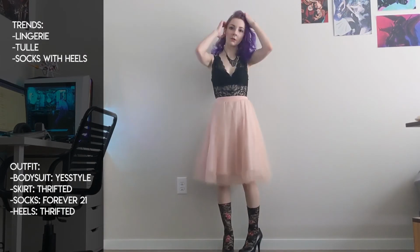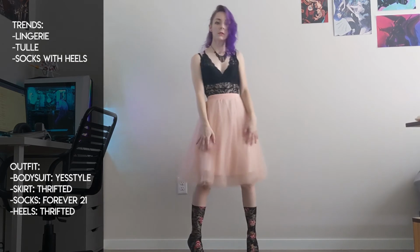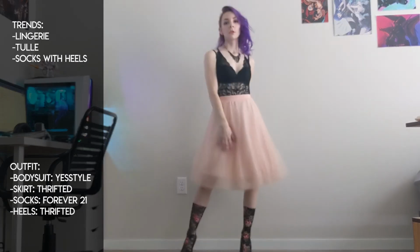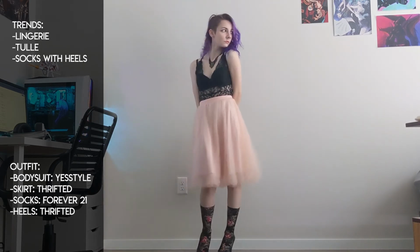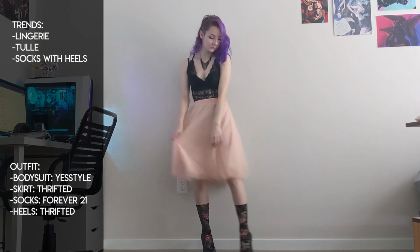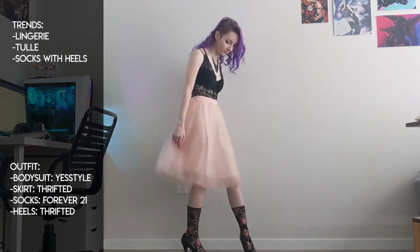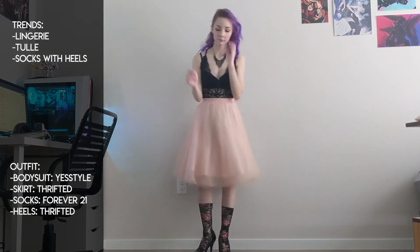Here's another look with that black lace bodysuit. A good way to play into the femininity of the lingerie trend is to wear it with a skirt, of course. In this case, I wore my pastel pink skirt, but that was kind of more to tie in with the socks than anything. You definitely could go for an all black or more neutral color palette with this kind of look, and it would still look really good. And I think going more neutral too would look a lot more classy as opposed to really girly and feminine.